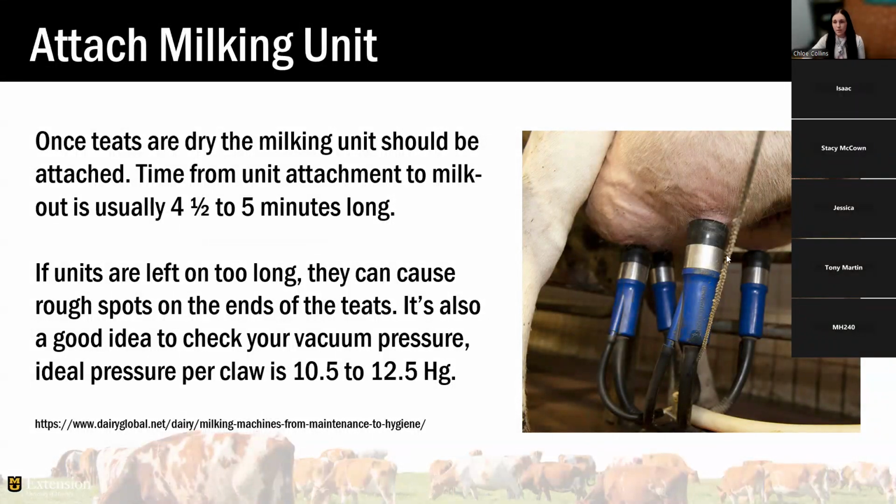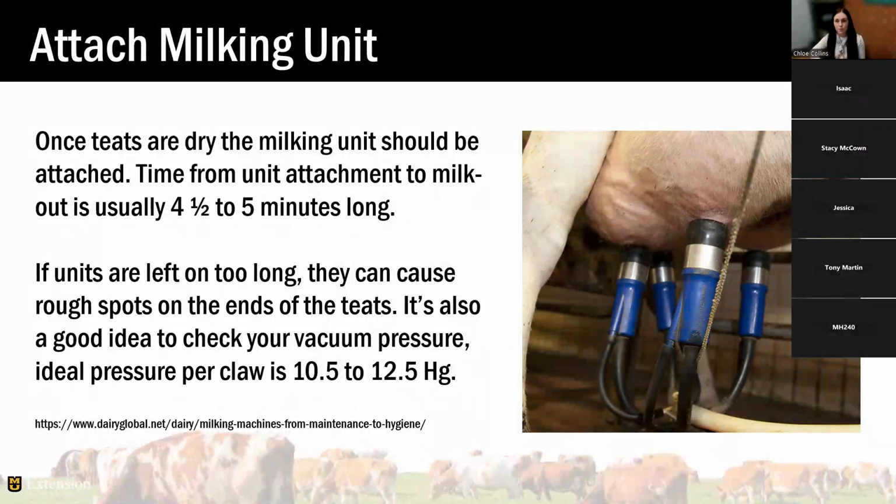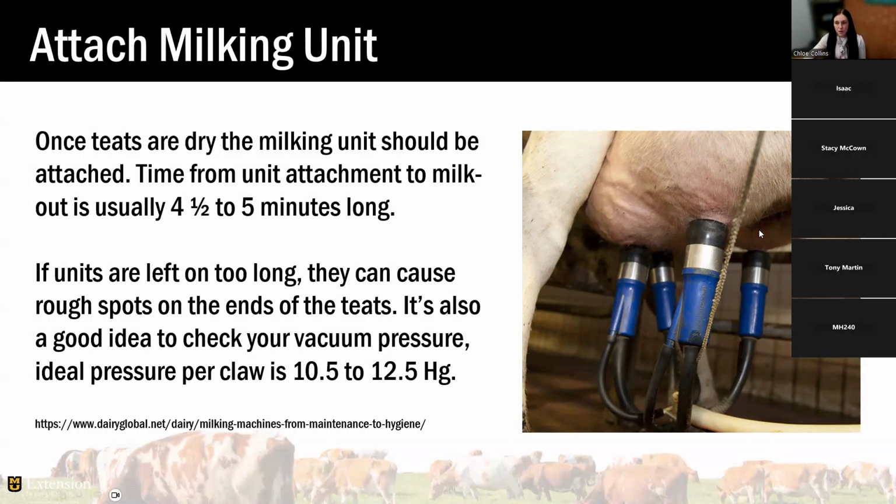And the time that the milking unit is attached to whenever she's just about completely milked out is usually 4.5 to 5 minutes long. Of course, if you have those ladies with more capacious udders, they may take a little bit longer to fully milk out. If you have some of our first calf heifers with a very small udder, that time may be reduced as well. The one thing I will caution on is leaving these units on too long, which can happen.